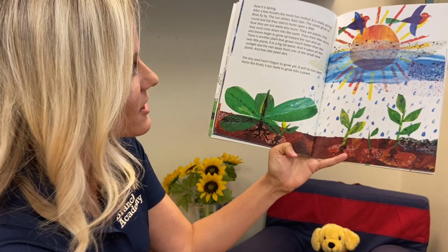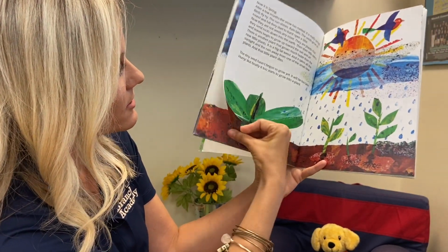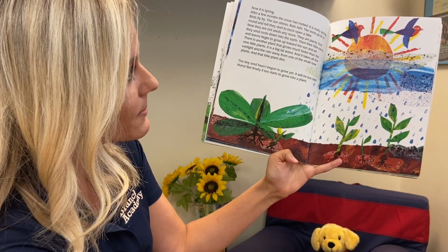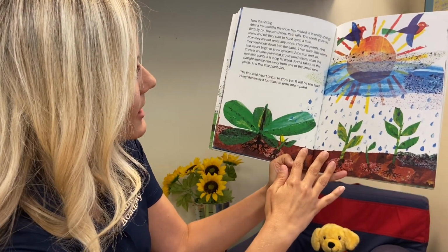Wow, this page looks a lot different than the page we just read. Let's look at the difference. This page has snow coming down, and this page is showing that the sun is shining, birds are chirping, the rain is coming down, so now it's spring.